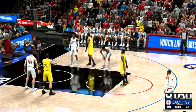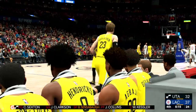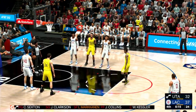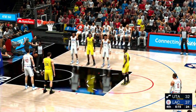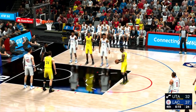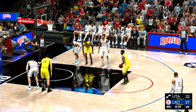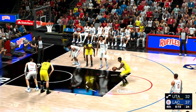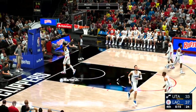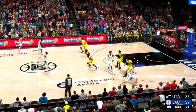Free throw good, Clarkson. And a guy who's bounced around the league a bit, Clarkson tightened up his game, and now he is a key factor in what this team does. And Utah making a change here. Markkanen's checked in. And both free throws good for Clarkson. And the Clippers have possession. They lead by 4.